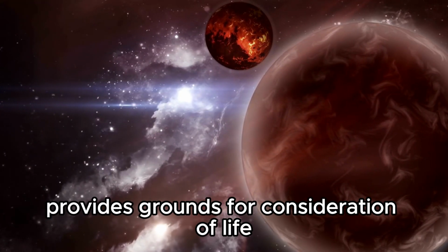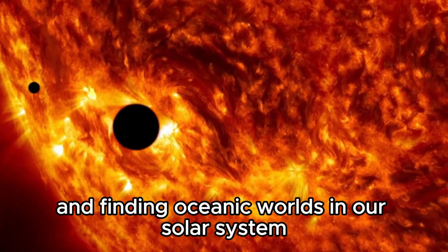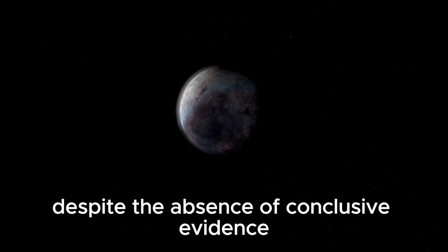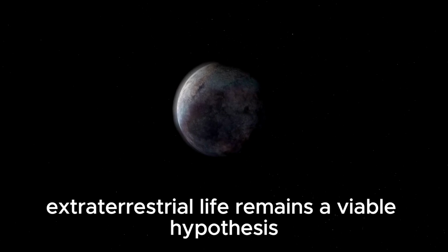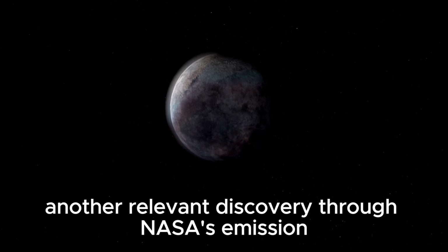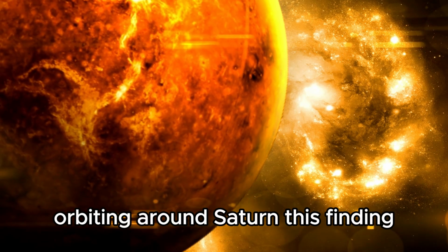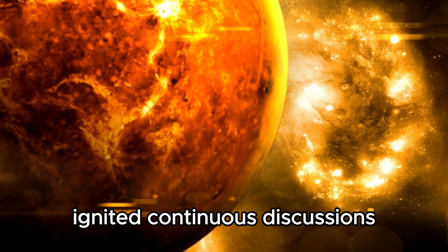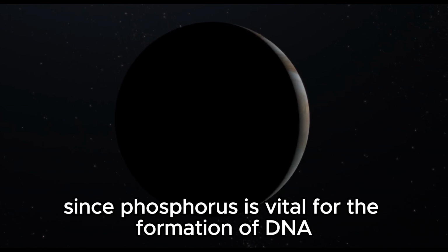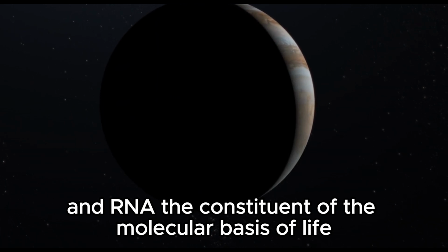This discovery provides grounds for consideration of life beyond Earth and heightens the stakes for studying and finding oceanic worlds in our solar system. NASA also acknowledges that despite the absence of conclusive evidence, extraterrestrial life remains a viable hypothesis. Another relevant discovery through NASA's mission was an ocean rich in phosphorus detected below the icy surface of Enceladus, the satellite orbiting Saturn. This finding ignited continuous discussions about the possibility of extraterrestrial life, since phosphorus is vital for the formation of DNA and RNA, the constituents of the molecular basis of life.